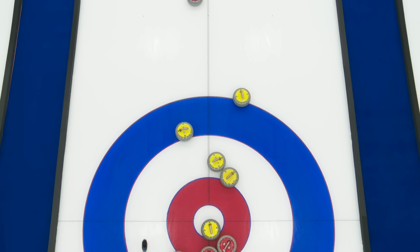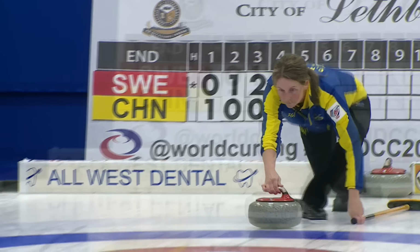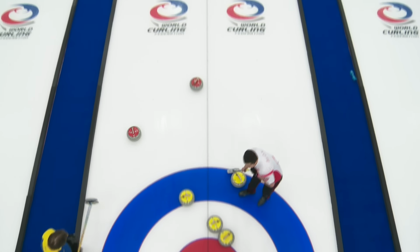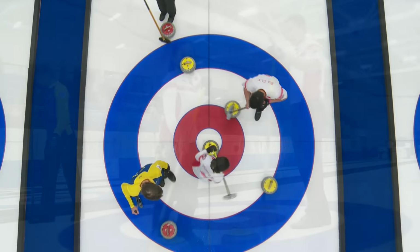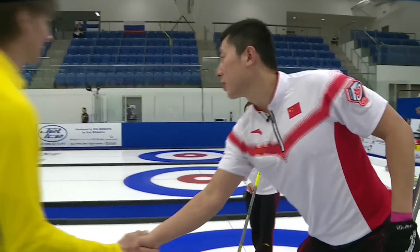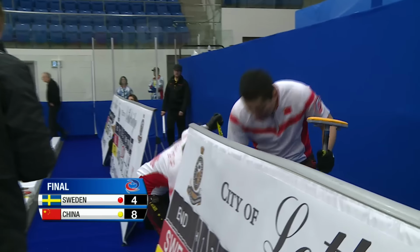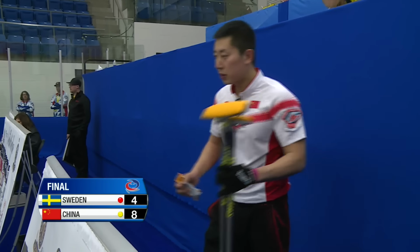Just in the fifth end, pretty much a checkmate for Sweden. They'll just throw the last rock away. China steals 1, and they will increase their lead to 2 shots, 5-3. Trading a couple of singles through 6 and 7. Sweden needing to score 2 for the extra end in the 8th. That didn't happen, so final score there. China wins it 8-4.